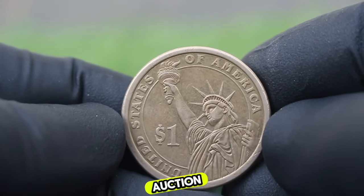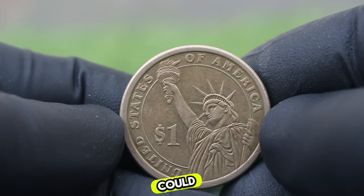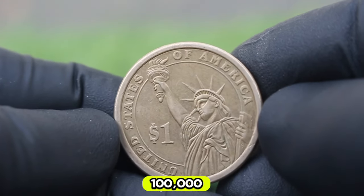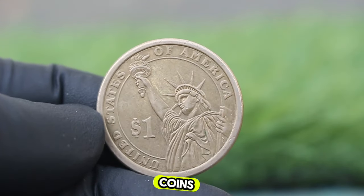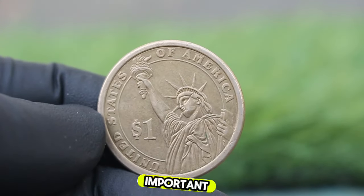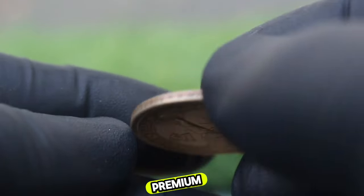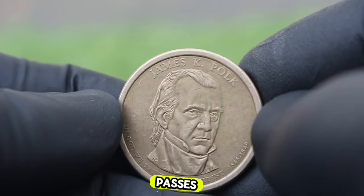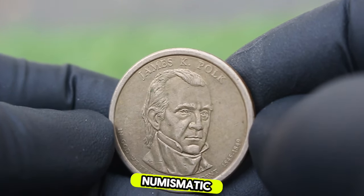In today's auction market, especially when considering the fine condition, this coin could easily fetch anywhere from $100,000 to $150,000, depending on demand. Coins with a provenance that includes important historical figures such as James K. Polk often carry a premium price tag. And as time passes, these coins continue to gain in value due to both their historical and numismatic significance.